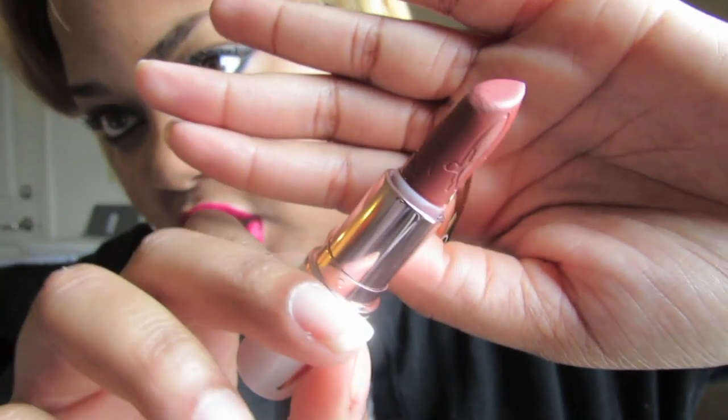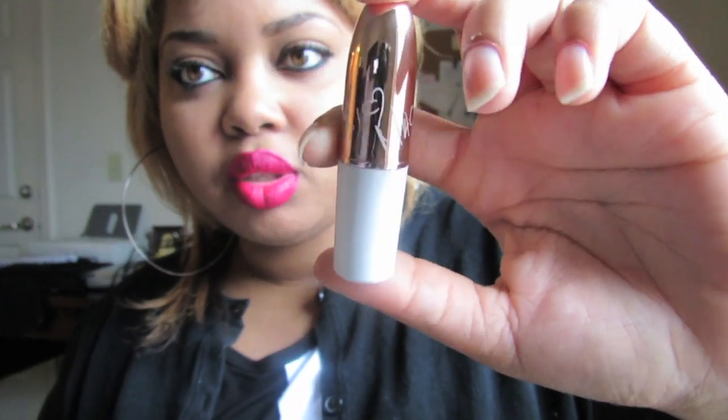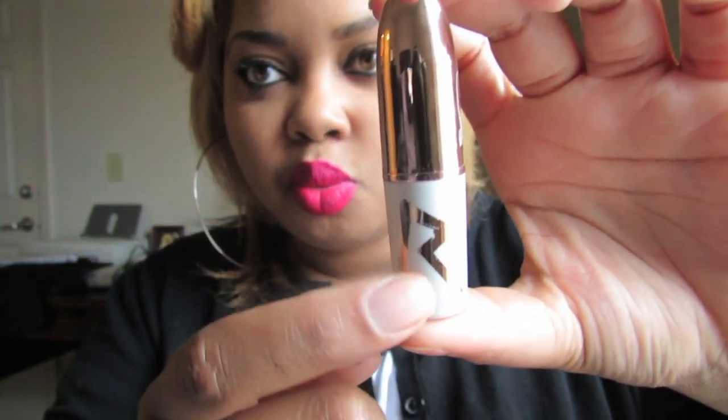And oh yeah, just like all the other bajillion collections she came out with this year, it has her signature RiRi etched into the lipstick. And this is the lipstick packaging. The top is rose gold with her signature, and the bottom is white with the R.